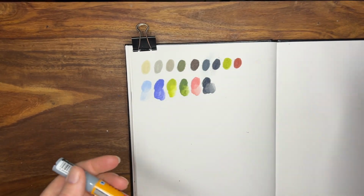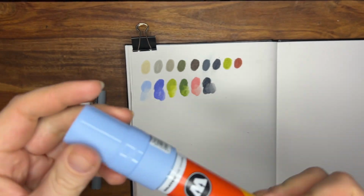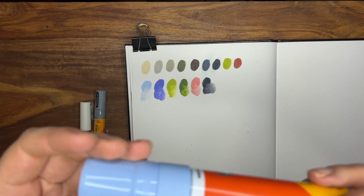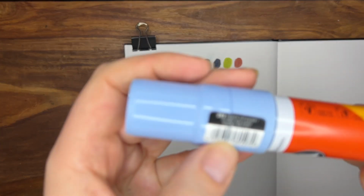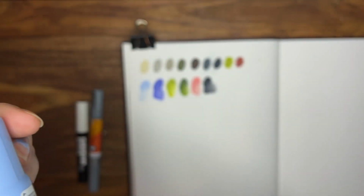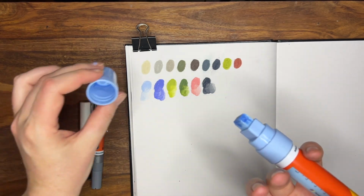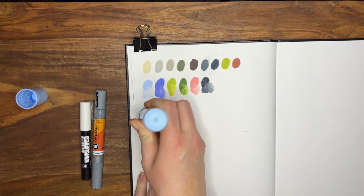And I find it's made for some interesting art when I'm out and about. So this first one is a Molotow marker, and this is the big size, called Broad, with a 15mm nib. It's huge. I just loved this blue color, which I think is called Ceramic Light Pastel 202. I'm pretty sure that's the color. These Molotow markers are refillable, and you can buy new nibs for them. You do get a little bit of residue in the cap, but even when I'm out, it hasn't caused any huge issues.